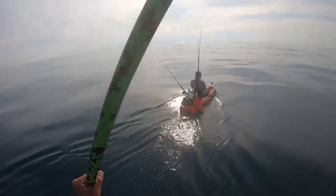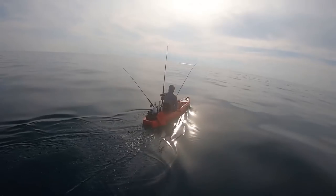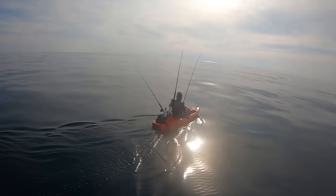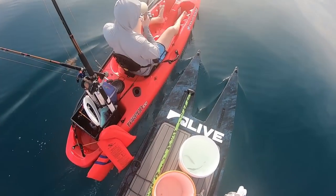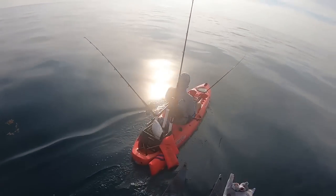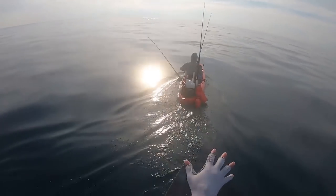All right, we're off again. Third time Luke went down to the backing. He's just kind of gaining some line back right now. Maybe try fighting him up and down a little bit more. But we're about 45 minutes in. We're not super close, but we're getting there.